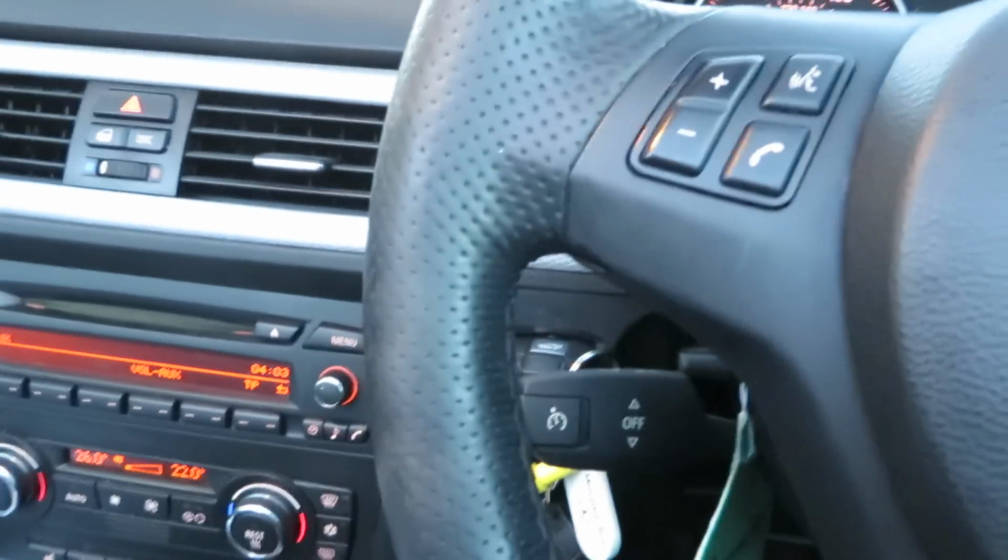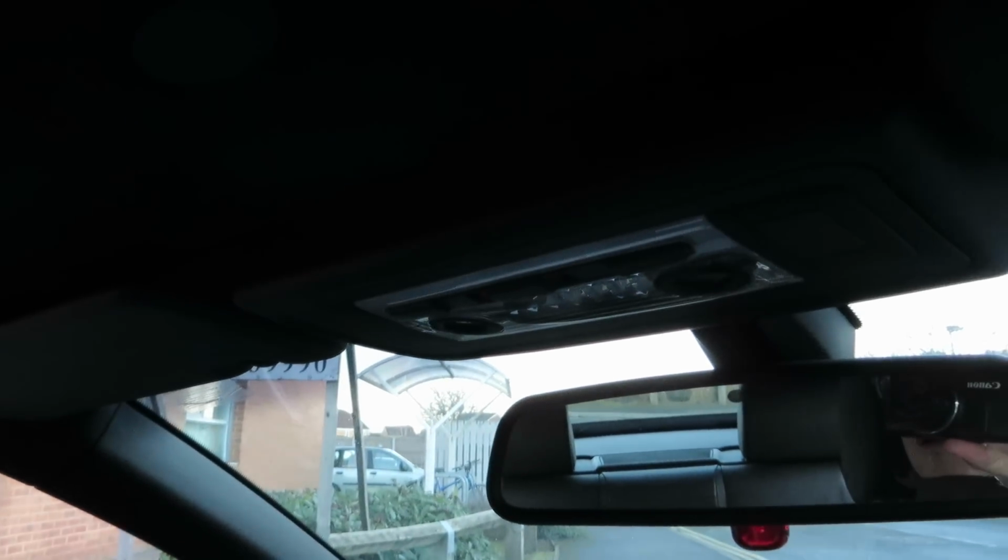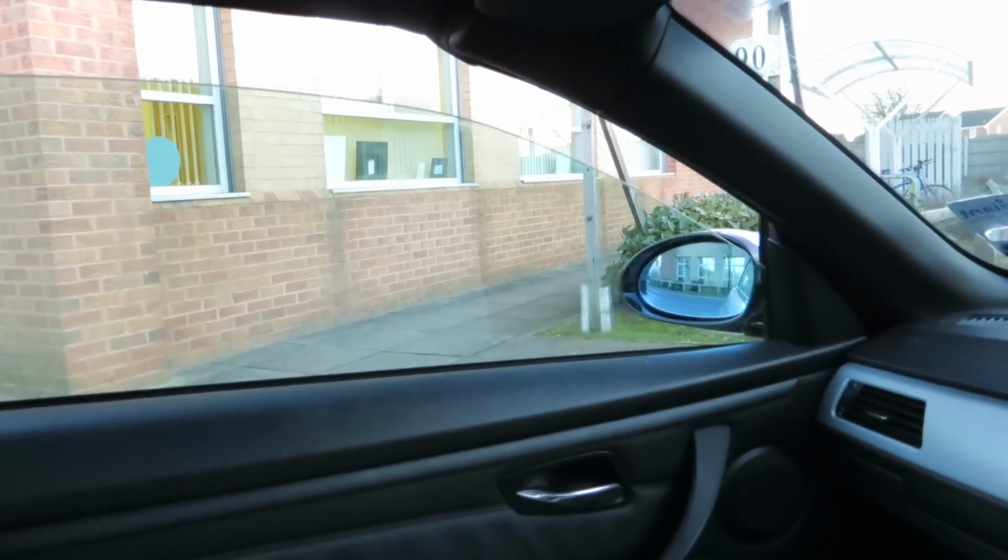Yep, no problems there. Right, I think the first job we'll do with it being cold is put the roof back up. I'll show you that working. There you go. There you go, I took my hand off the button too early. But it's all working fine, okay?